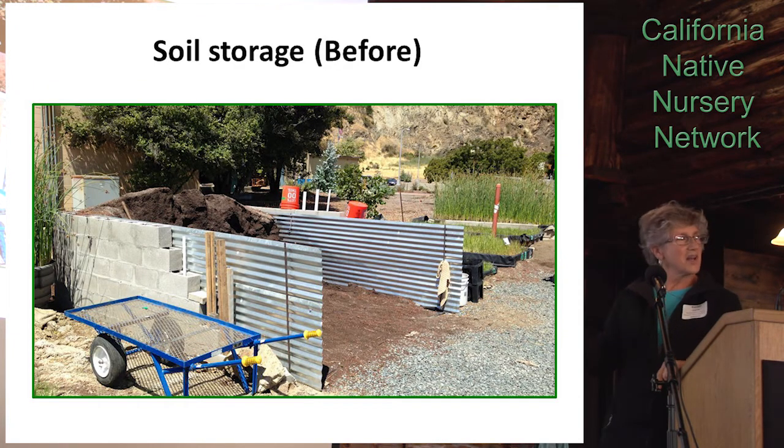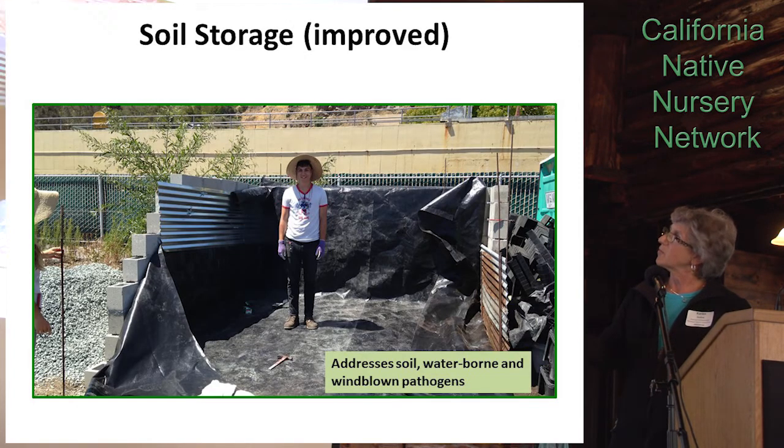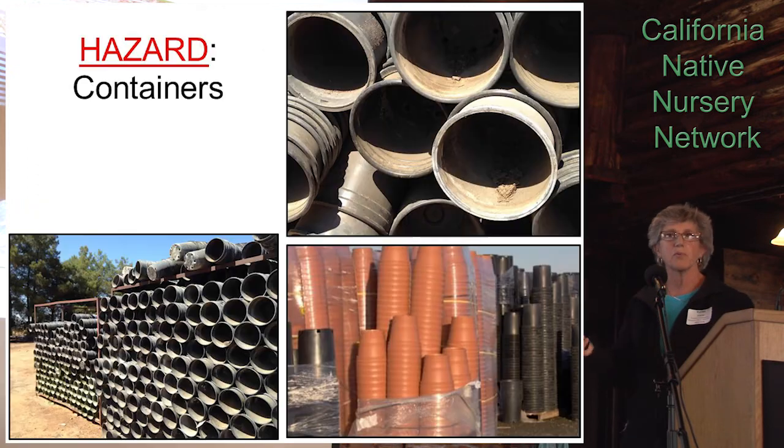So in this case, we had the opportunity to go out to Watershed and work with Diana and Laura. And this is what their situation looked like before. They had some potting work being done over here. They did have it lined, but it was only lined on the bottom, and the pile was up above the walls here. So Diana and Laura went to work, and they did a great job raising the walls so they could address any windblown issues. They did a lovely job putting in a pond liner, which is a very thick tarp that goes from the sides, wraps all the way around and up the side. It's laying down there right now. So they're addressing the soil, the waterborne, and the windblown pathogens. They want to make sure they keep their product clean.